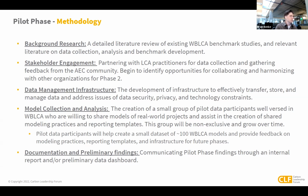We've developed some data management infrastructure that will be used again in phase 2. And we are creating a small data set, maybe around 100 whole building LCA models collected from firms. And this is really just the test or proof of concept. This is the part of the project that we're planning to expand and grow as much as we can in the next phase. And coming later this fall, we'll have some very preliminary early findings and definitions for phase 2.